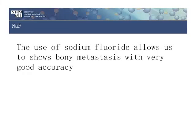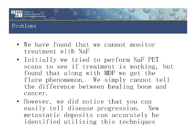As I said, sodium fluoride allows us to show bony disease with very good accuracy. Originally we thought that we might be able to see how well treatments like chemotherapy are working with sodium fluoride. Initially, we tried to perform sodium fluoride scans to see if treatment was working, but found a similar phenomenon to MDP: you get flare phenomenon. You simply cannot tell the difference between healing bone and cancer. And the other thing, as you notice, is that the SUV, which you can use in other PET, is completely meaningless with sodium fluoride. The unit means nothing. There's not an algorithm in place to figure out how sodium fluoride works in the bones.